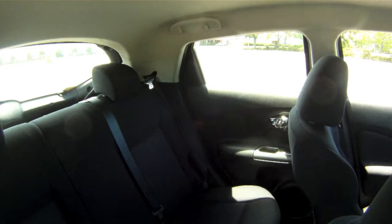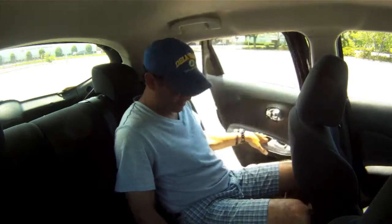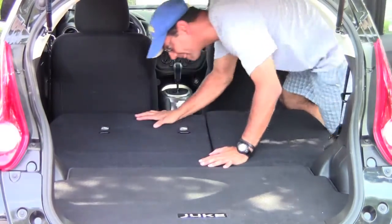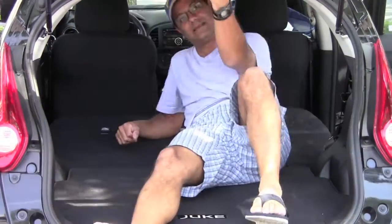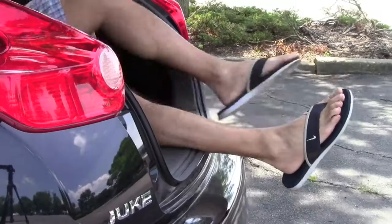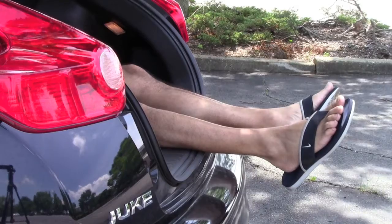The Nissan Juke may be big on fun, but it's certainly not big on space. The back seat is cramped and claustrophobic, and the trunk space is downright tiny. Just 10 cubic feet behind the rear seats, 36 cubic feet with the back seats down. It's definitely not worthy of a siesta.